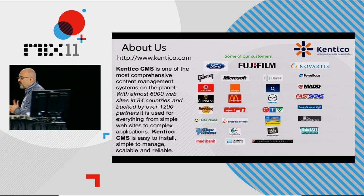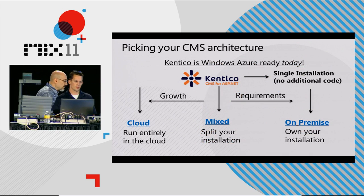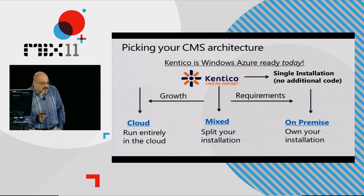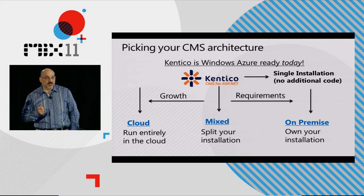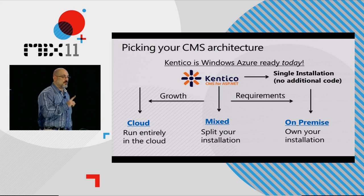So as you can see, we really are completely built on top of the Microsoft platform. We're a completely ASP.NET application that leverages SQL Server. When we started looking at Azure last year, we made a very conscious product decision that we wanted to develop one installation that was going to run on Azure.